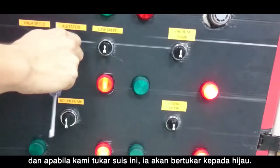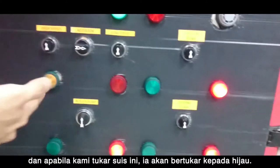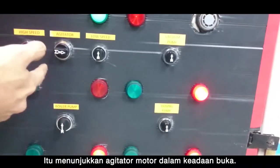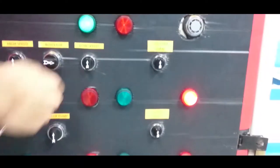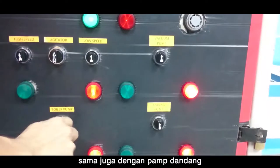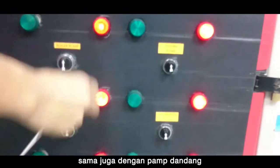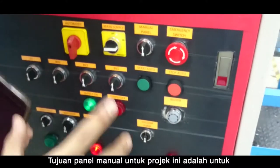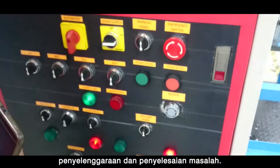And when we select this button, it will go green. That indicates that the agitator is in on condition. Same as the boiler pump. The purpose of this manual panel for this project is for maintenance and troubleshooting.